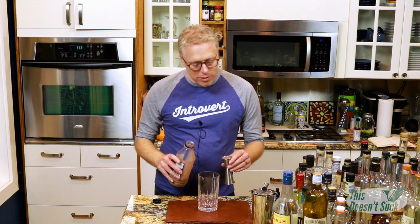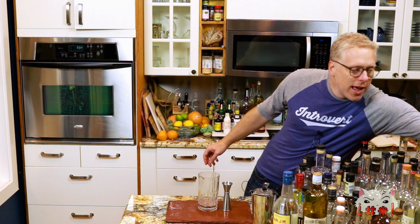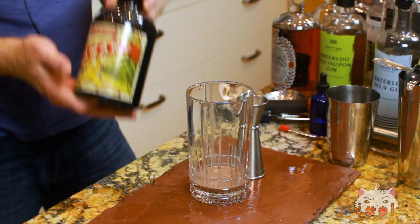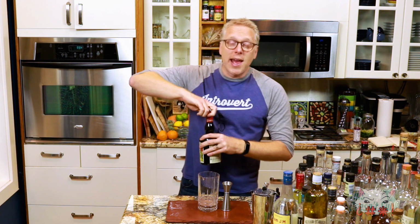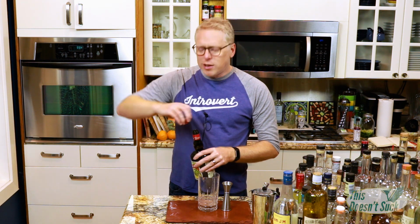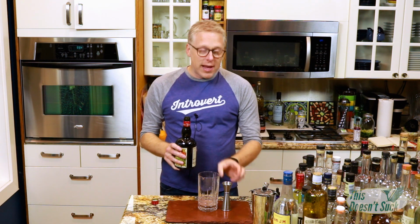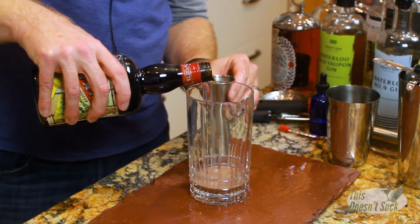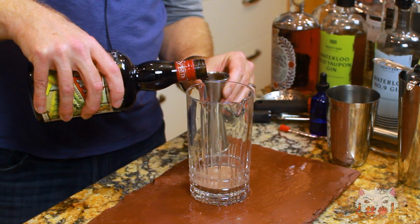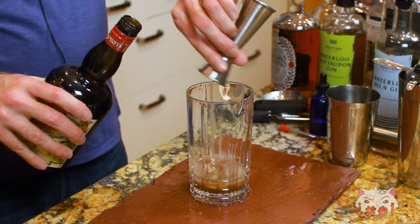1 ounce of chocolate milk. Almost missed the glass. What is my liqueur of choice? It's something from Tempus Fugit. It is my favorite right now of all of them. The Creme de Banane. Creme de Banane, I think is the French way of saying it. This stuff's amazing. It's like bananas Foster. It's like a broiled banana roasted up. It's just amazing. 1 ounce of this into your chocolate milk. Are you getting just how decadent and wonderful this drink's gonna be?